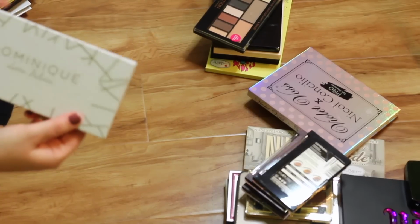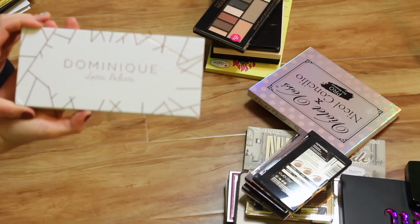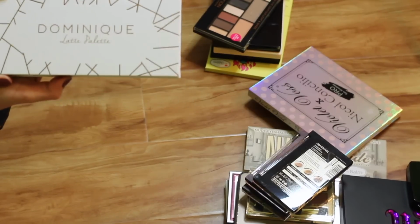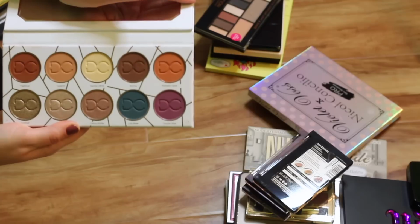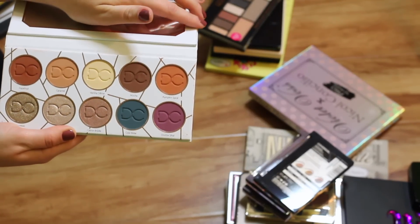They even have NARS right now, so definitely check it out. All right, this palette I know I'm keeping. I recently got this from Ulta. This is the Dominique Latte palette. It is so, so pretty, and these shadows are very good quality.